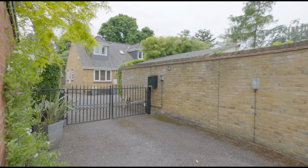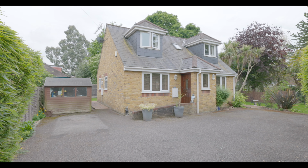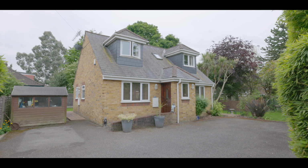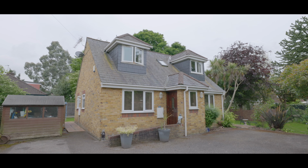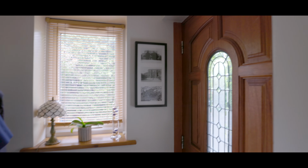Welcome to Colham Mill Road in West Drayton, and sat in the corner of a private road behind electric gates sits this three-bedroom detached chalet bungalow on a generous plot, just a minute's walk from the high street and train station, now servicing Crossrail, and with excellent access to local schools, amenities and additional travel links.